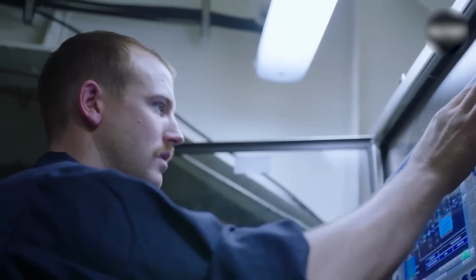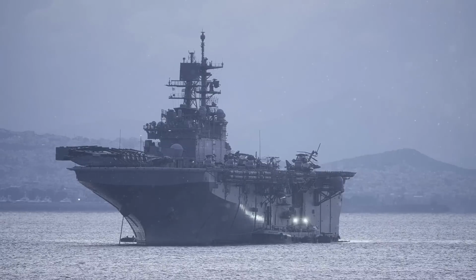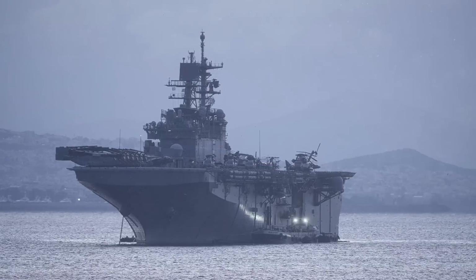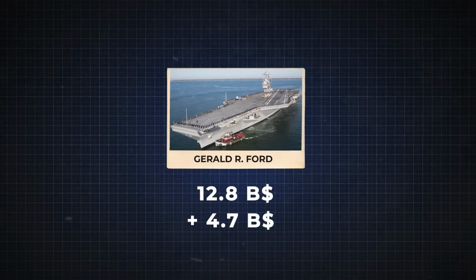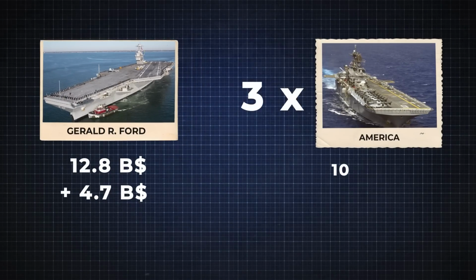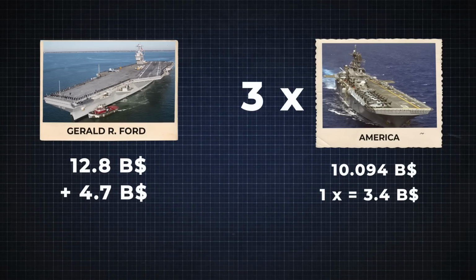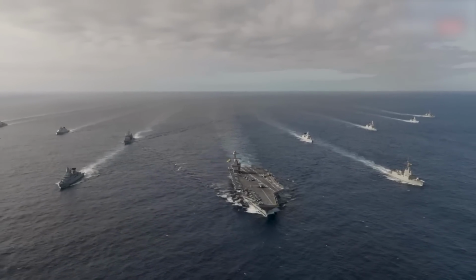Hostile waters. In contrast, nuclear-powered carriers need refueling only once during their long service life, making them more reliable and efficient. The only area where amphibious assault ships have an edge is cost. A Gerald R. Ford-class carrier costs about $12.8 billion, plus $4.7 billion in R&D. In comparison, constructing 3 America-class vessels totaled $10.094 billion, roughly $3.4 billion per ship. This cost difference is significant, but it comes with trade-offs in performance and capabilities.